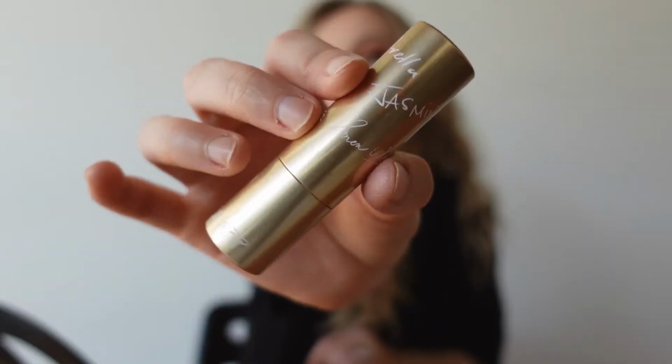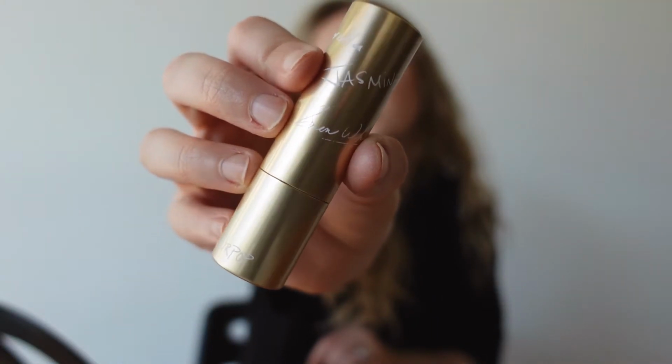Okay, for my lips, I'm gonna be using a Luxe lipstick by ColourPop. It is in the shade Ariel, and I'm not gonna coat my lips with this. I just wanna get the color on there kind of. And you could use a lip liner. I just don't own any.